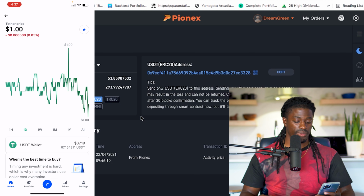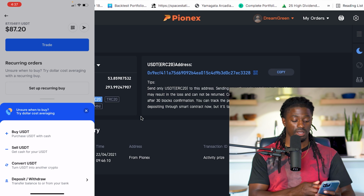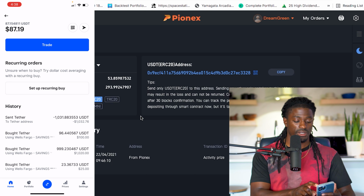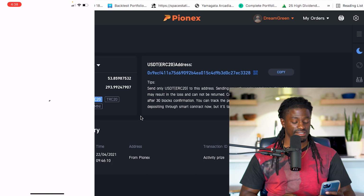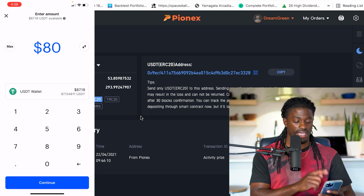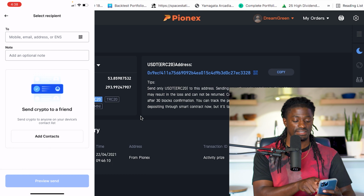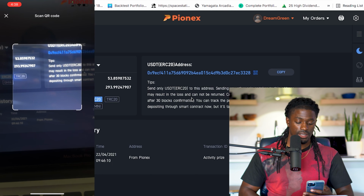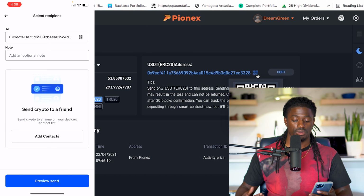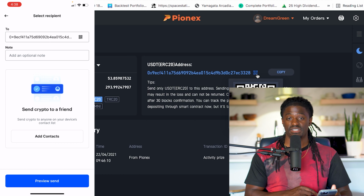Okay, here we are over on Coinbase. If we wanted to send some, we'll click on our USDT wallet. We could hit trade. We could buy more USDT, so we could buy like $2,000 worth of USDT. And then once we want to send it over, we'll hit the arrow at the top right there. That's the send button. Let's say we want to send over, I got $80 in there. Let's say $80. You hit continue. Not now. And then you click the QR code at the top right to bring up the screen. And then you want to come right here and click on that QR code right there. And bam, just that quick, the QR code pops up. It scans it, the wallet code pops up right here, and then you hit preview send, and then you hit send.